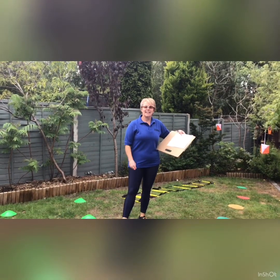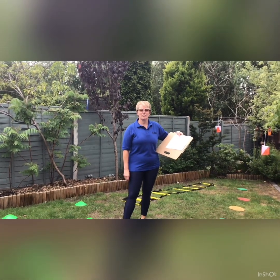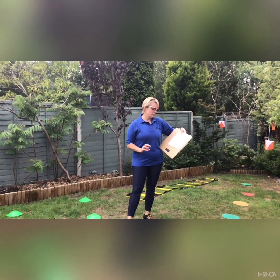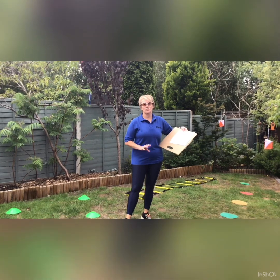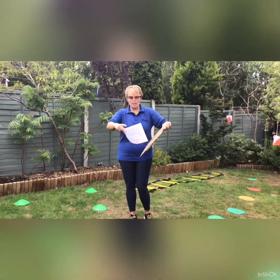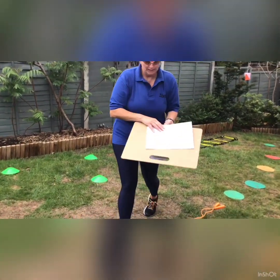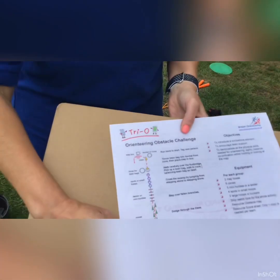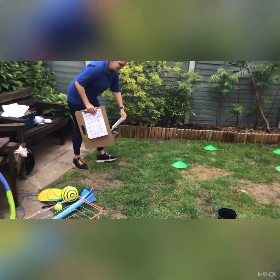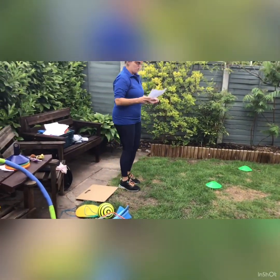Okay, Leighton, this is the last challenge that I'm going to share with you today for the orienteering challenge. And this is an obstacle challenge, an orienteering obstacle challenge. And just imagine that you are in the woods. So you will have a map, as you can see here. And the map is placed at the beginning, and you have to follow the instructions on the map.